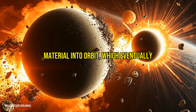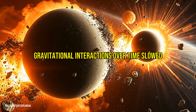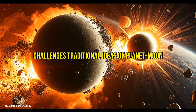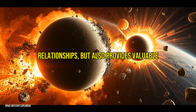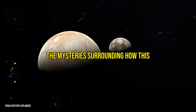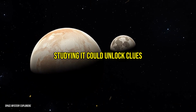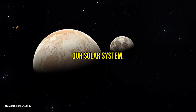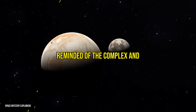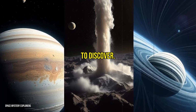The impact would have blasted material into orbit, which eventually coalesced into Charon, while the gravitational interactions over time slowed their spins and brought them into their current synchronized state. This unique pairing not only challenges traditional ideas of planet-moon relationships, but also provides valuable insights into the early dynamics of our solar system. The mysteries surrounding how this binary system emerged and evolved continue to fascinate astronomers, as studying it could unlock clues about other distant worlds beyond our solar system. With this remarkable partnership between Pluto and Charon, we are reminded of the complex and ever-surprising nature of the cosmos, a relationship that underscores just how much there still is to discover.